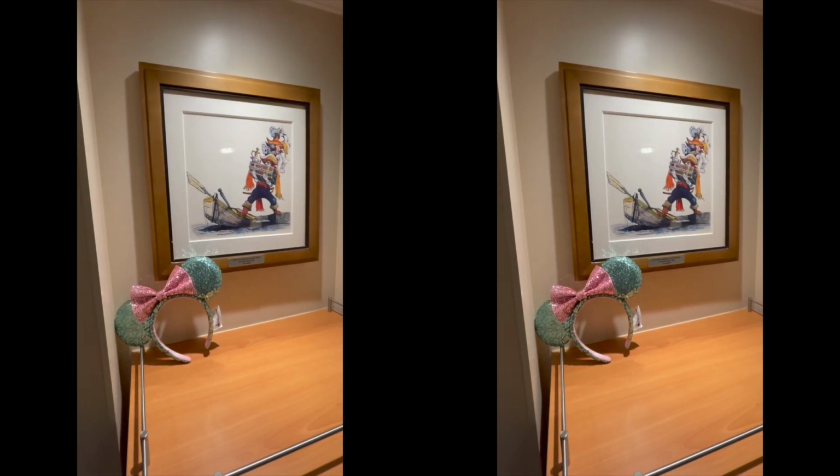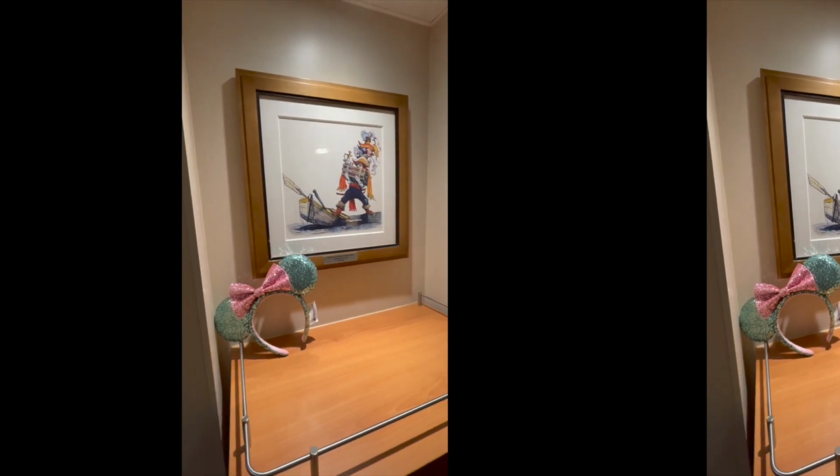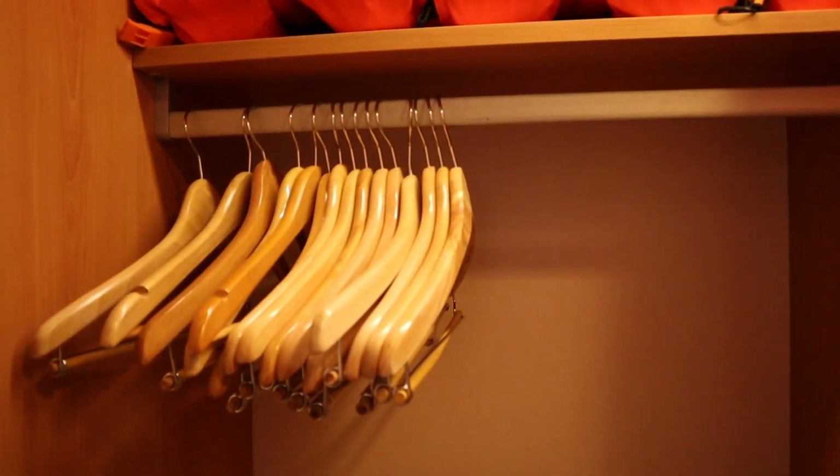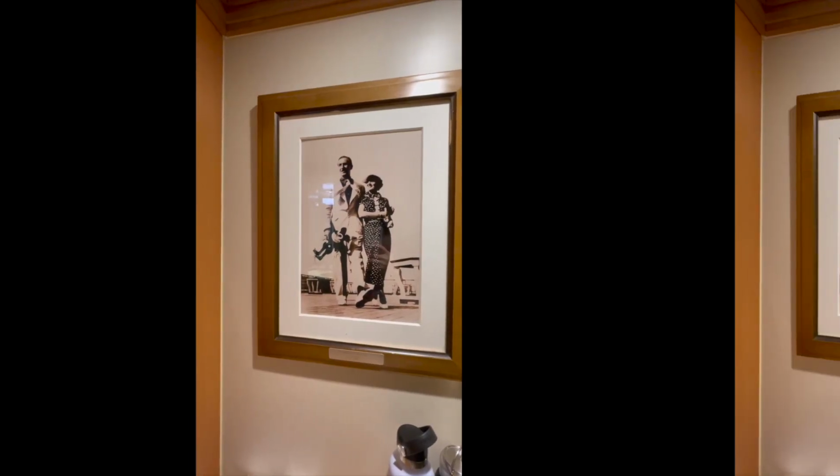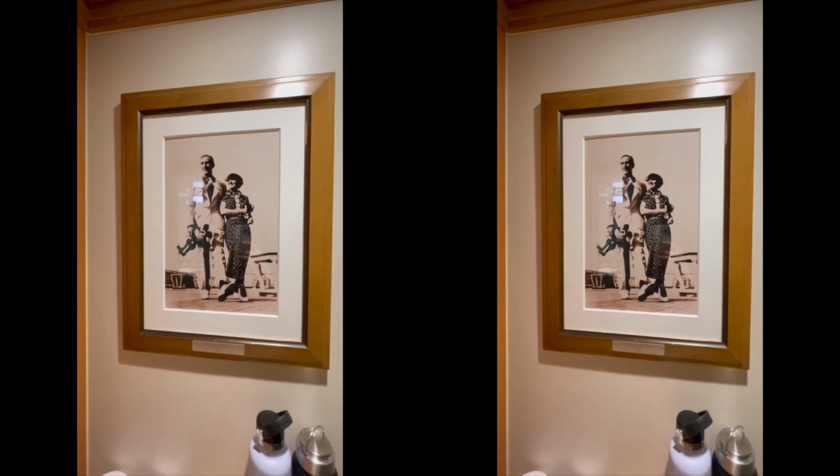We actually booked a guaranteed veranda cabin because it was cheaper than the inside room. And we got our cabin assignment about a week or so before the actual sailing date. And our cabin number is 7954 on deck 7.